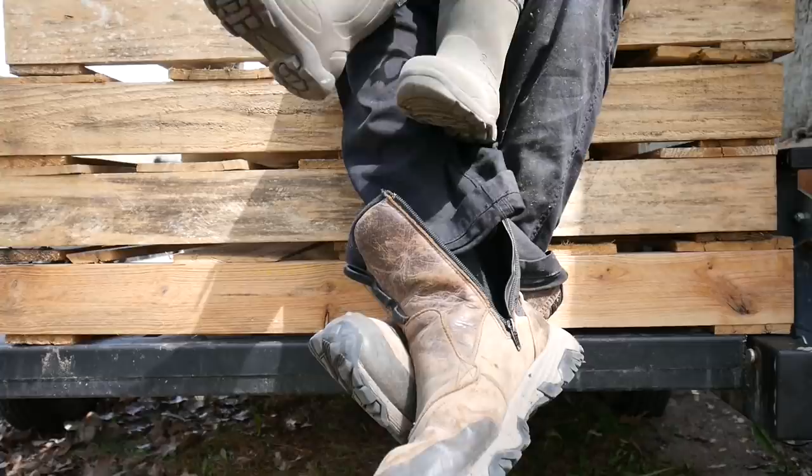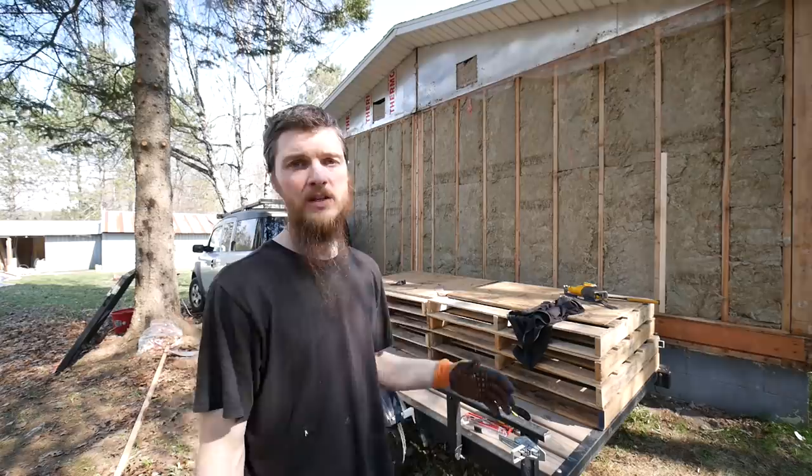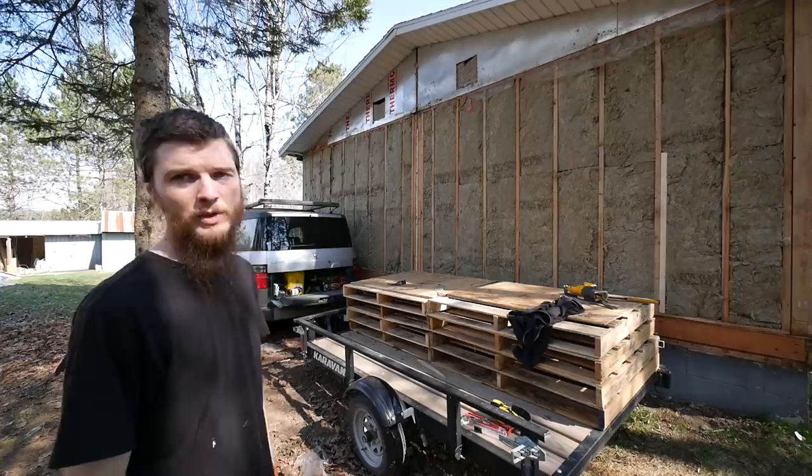Okay, took a short break and we're back working on the house again. You can see that we got all the siding off, all the sheathing off, and I cleaned all the staples off the studs. So now we're ready for sheathing. I'm gonna pull the car out of the way, get some sheathing out here, we'll start nailing it up. But it's going pretty quickly, pretty smoothly so far.